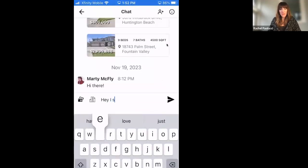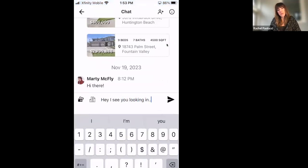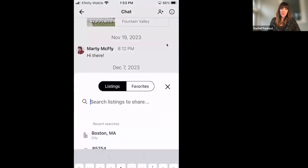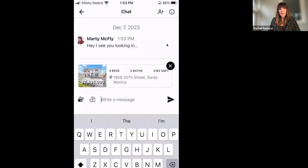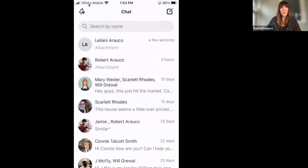Hey, I see you're looking in such and such area. And you can kick off that conversation and start to engage people. You can also send properties back and forth right in the chat. So if you click on that little building, go into your favorites, you can literally start working with someone without working with them, right within the chat. So this is a really, really cool way to engage people.